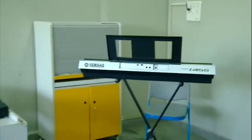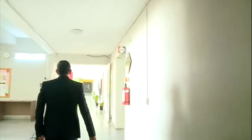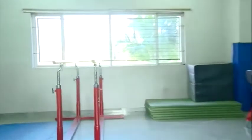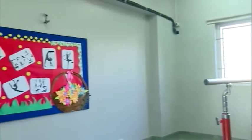Okay. Now we will move. Now we are going towards the gymnastic area. This is the gymnastic area. It's a board.